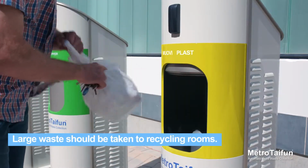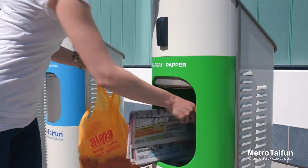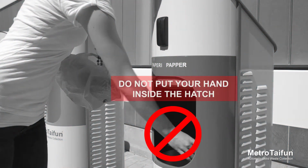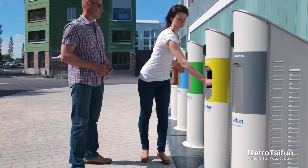Do not place foreign objects, such as large items, into the system. Drop the recyclable paper loose through the hatch, without a bag. Do not put your hand inside the hatch. Sorting waste correctly is important for the conservation of the environment and natural resources.